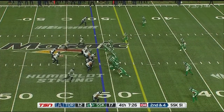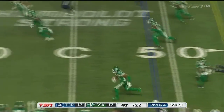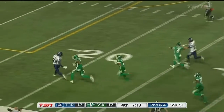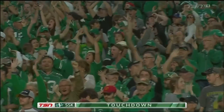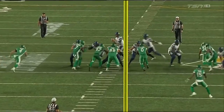Breaking rate 9 of 13 here in the second half. Here they come. Got it away, and it's intercepted. Down the sidelines is Nick Marshall, the rookie. He is going to take it to the house. Touchdown. Nick Marshall with a huge play.